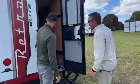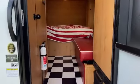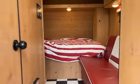Wait, you could sleep 4 people in here. 4 people, and it's a 2,500-pound coach. Super lightweight. You could probably tow this with a Ford Ranger. Absolutely. Yeah, no problem with that.